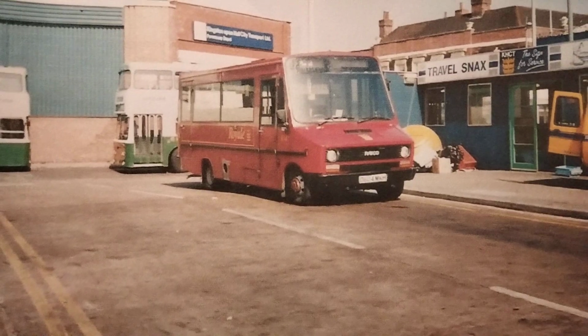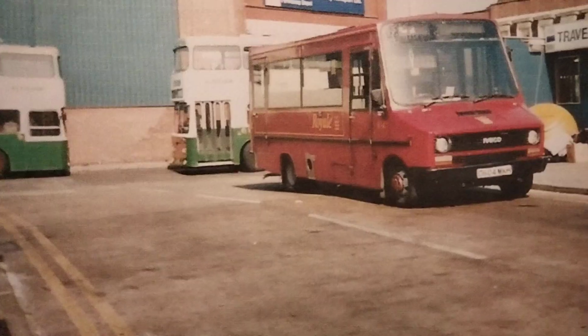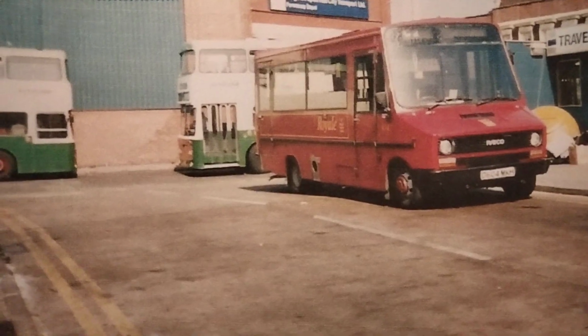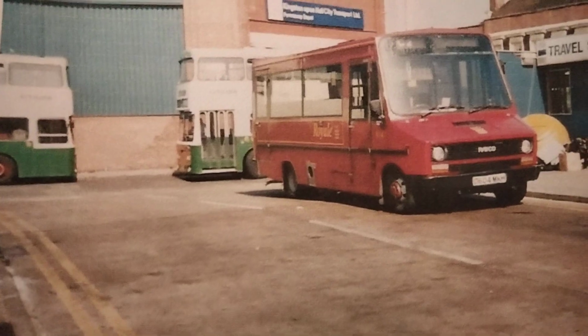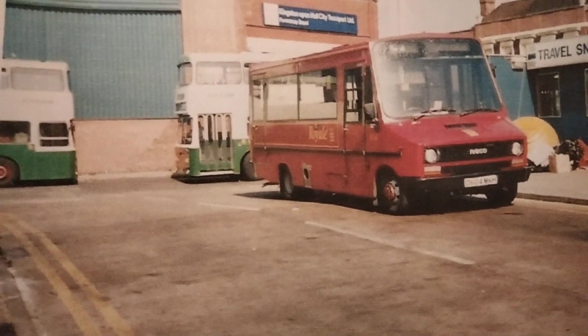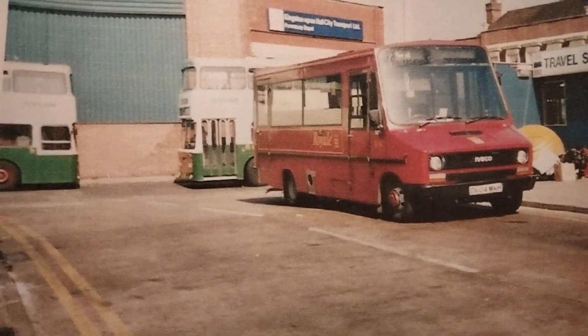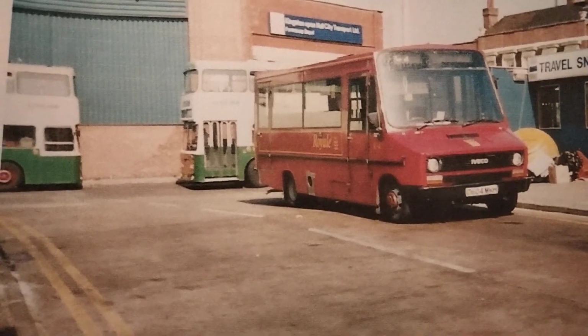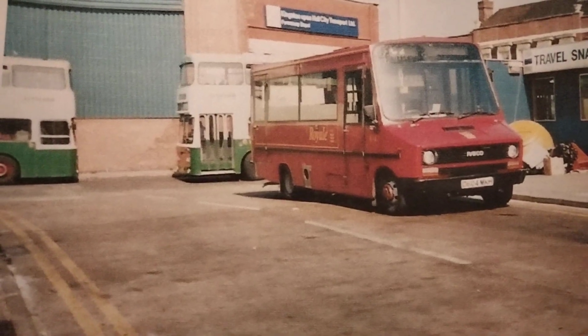And there's 604D, 604 MKH. The blind showing the route C2, which I think was the Marina Mini. It went up to the Marina, just near Hull City Centre. You can see the sign in the background for the bus garage. It said on it Ferronsway Depot, but it was always known to KHCT as Central Depot, or Central Garage. And again, 2 CityLink Atlanteans in the background. This is from 1990 as well.